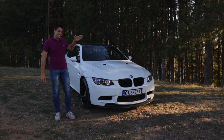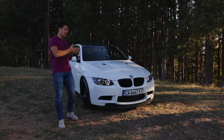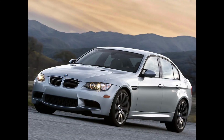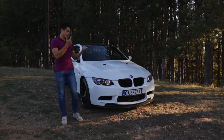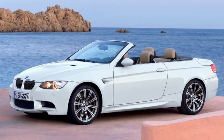And this is an M3 from the generation of the E9Xs. And we have, as you probably know, three different versions. The E90 is the sedan version, the E92 the coupe, which we have here, and the E93, which comes in the form of a cabriolet.